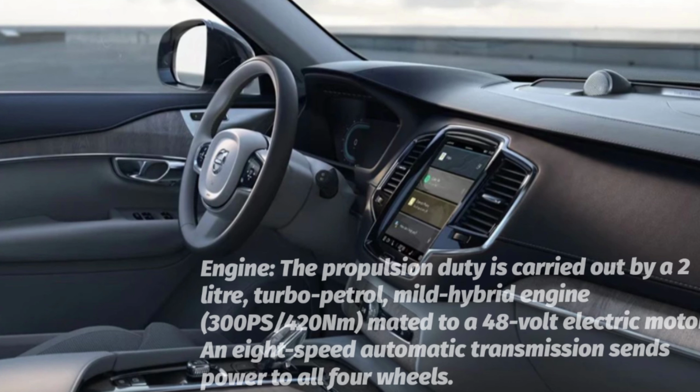Engine: the propulsion duty is carried out by a 2-liter, turbo petrol, mild hybrid engine, 300 PS/420 Nm, mated to a 48-volt electric motor. An 8-speed automatic transmission sends power to all 4 wheels.